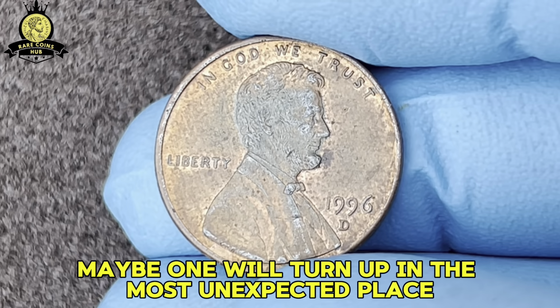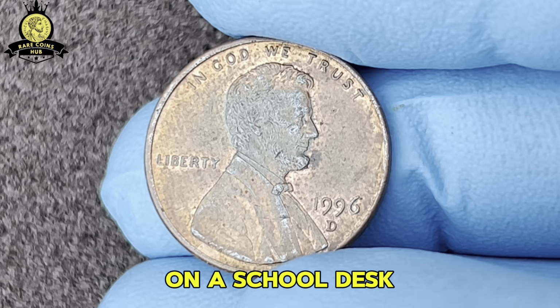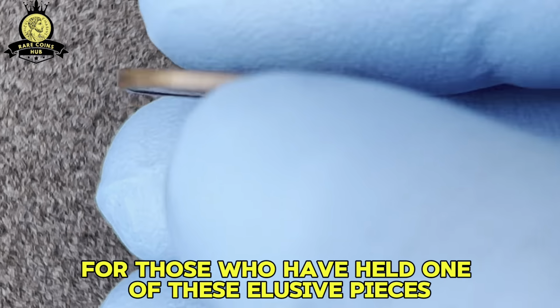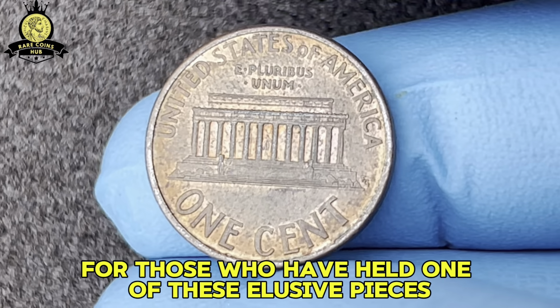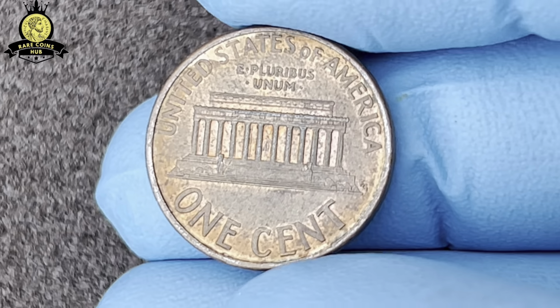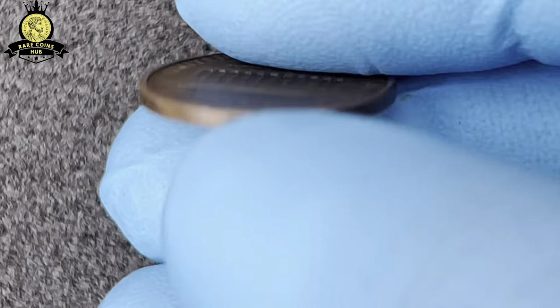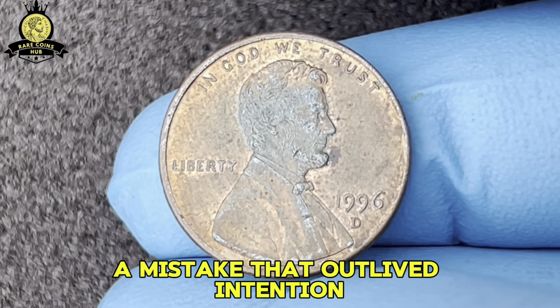Maybe one will turn up in the most unexpected place, on a school desk, in a gas station till, or tucked behind a couch cushion. For those who have held one of these elusive pieces, the truth is undeniable. This isn't just a cent. It's a story trapped in metal. A mistake that outlived intention.